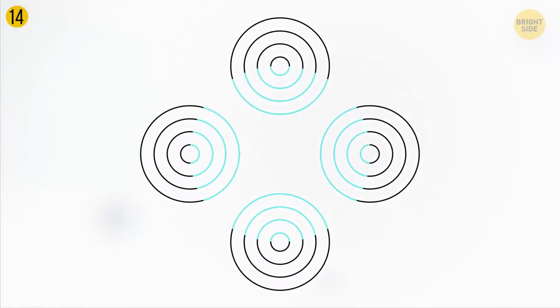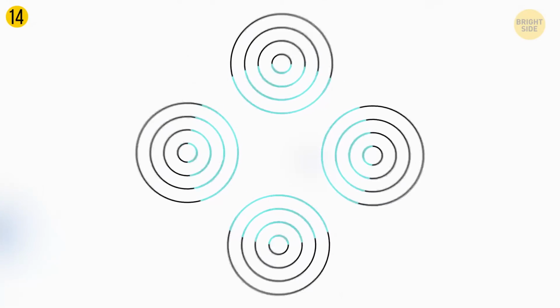While looking at the picture, most people see a semi-transparent cyan circle. It overlays a part of the image. But guess what? There's no blue circle. This illusion is known as neon color spreading. It occurs because your brain gets tricked into adding some non-existent color to the image.